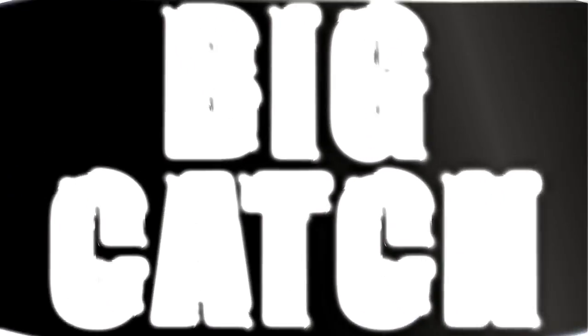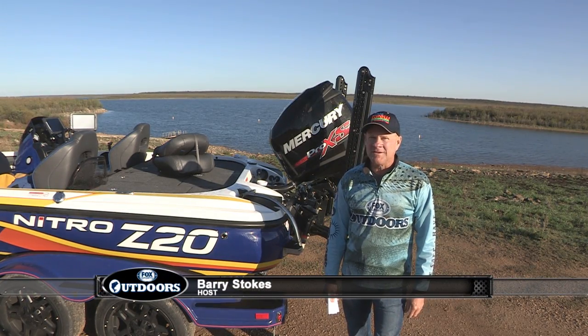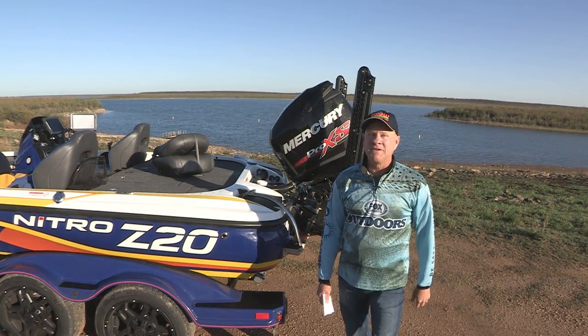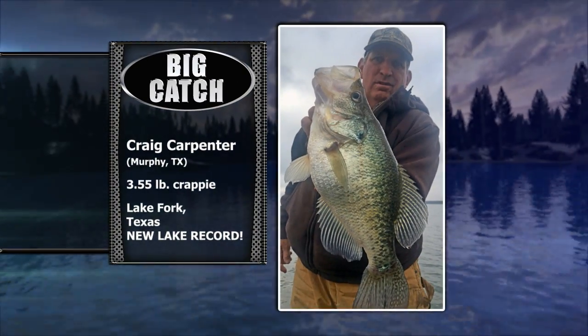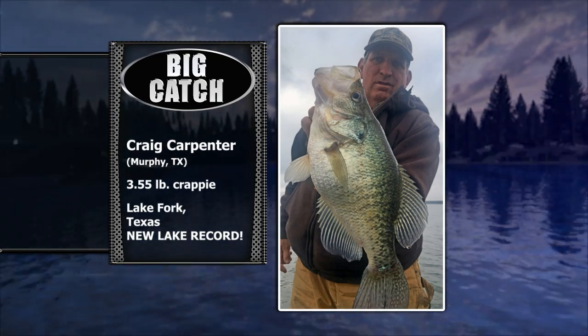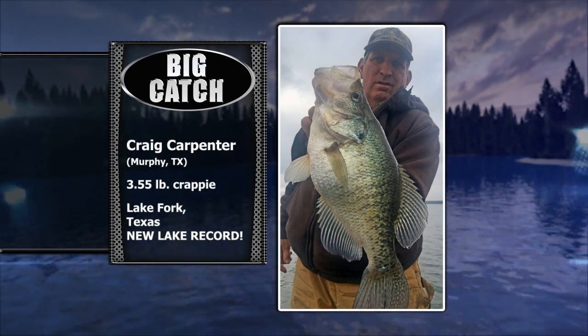Now let's check out the latest Big Catch of the Week winner. Hey everyone, it's time right now for this week's winner in the Big Catch of the Week contest. Someone gets their 15 seconds of fishing fame. He's Craig Carpenter of Murphy, Texas, showing a 3.55-pound crappie he caught at Lake Fork, Texas. It is a new Lake Fork record crappie.